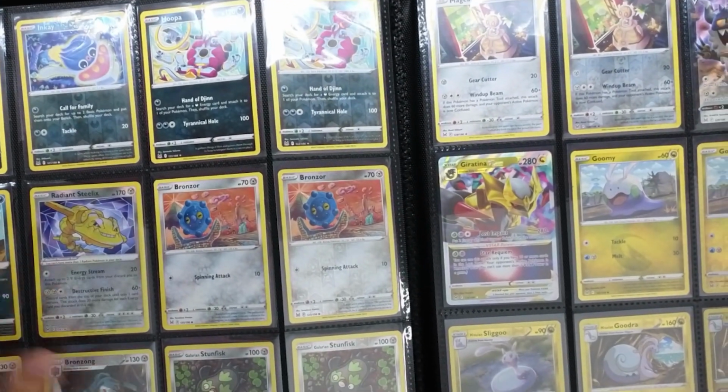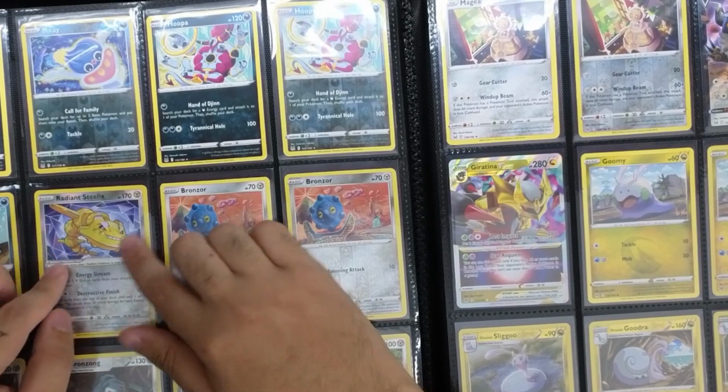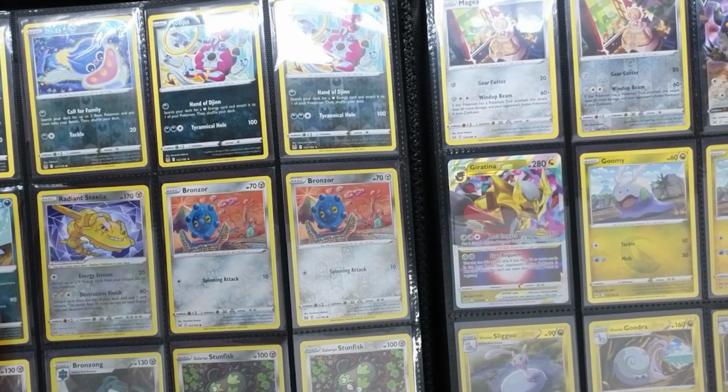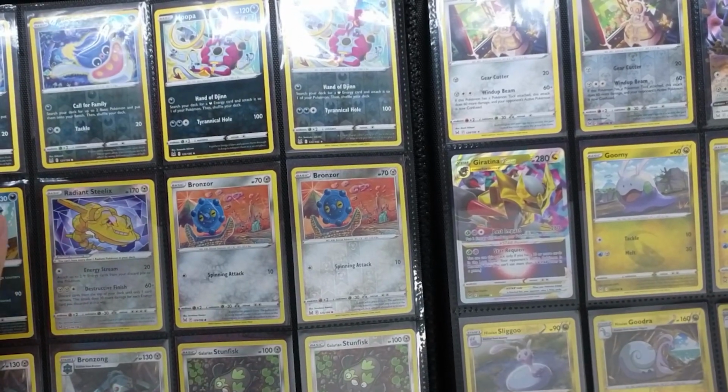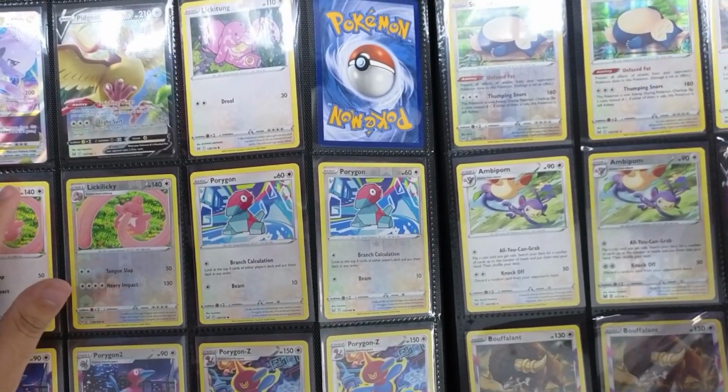Last time we had Radiant Heatran in Astral Radiance. Now we've got a Radiant Steelix and a Sneasler. I did miss the Gardevoir. It was somewhere around there, but you guys probably saw it. Let's just go ahead and skip ahead to the dope page.